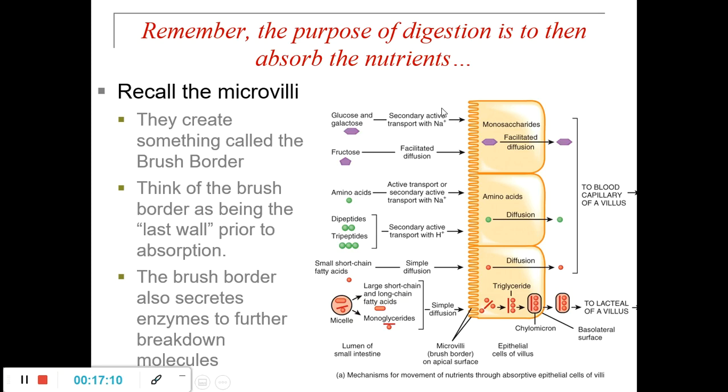And so one of the things we see, glucose and galactose, secondary active transport with sodium. One of the things with diffusion, I know I've talked about diffusion before. Good God, I wish this man would move off of diffusion and stop talking about it, but I can't.